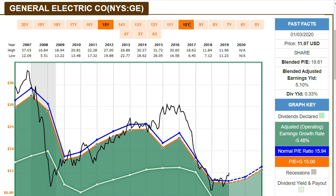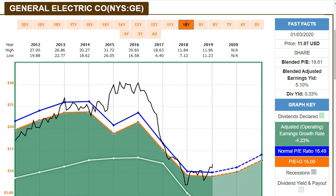Well, if we're looking again at the 10 years here, then we are above the place where we were supposed to be. It should have dropped a bit further down and we should have gone in here somewhere. But right now we have an estimate that the earnings will start to grow, and I'm not confident enough to buy it.